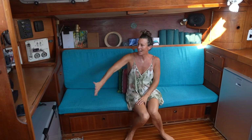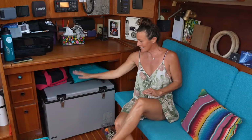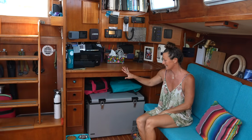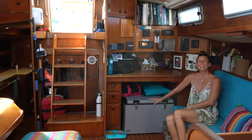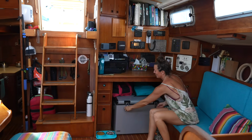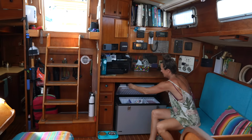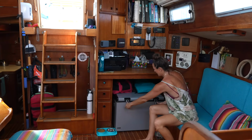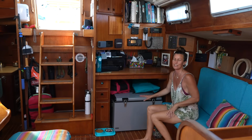And this is our nav station area. This is a new addition since we were on the hard stand. We got a new freezer to go underneath. It is, how many litres, babe? I don't know. It's a nice big size freezer and it's been really good to have extra. We know from our old boat we had an extra chest freezer and it was super handy.